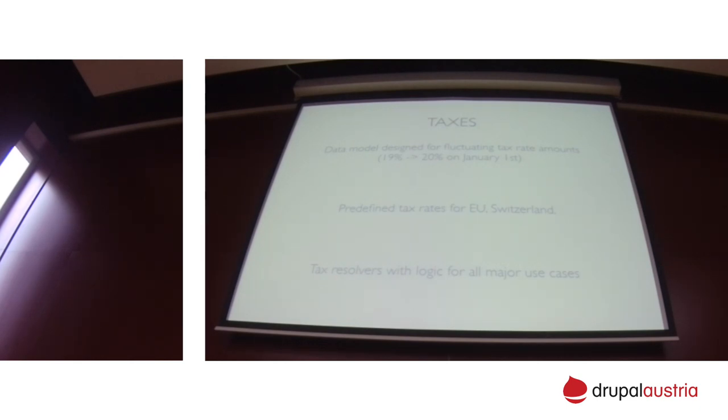And then if you don't like the default logic, if we're not covering something, you can define your own resolvers and plug into the system just like you would before. But for 99% of the use cases inside the EU, we actually know how to do the right thing. And we even support, as I said, various edge cases such as US companies collecting VAT and so on. As long as you tell the system what you want, the system can make the right decision.